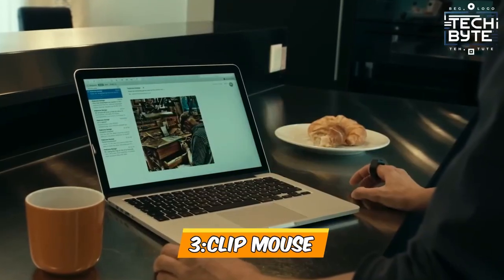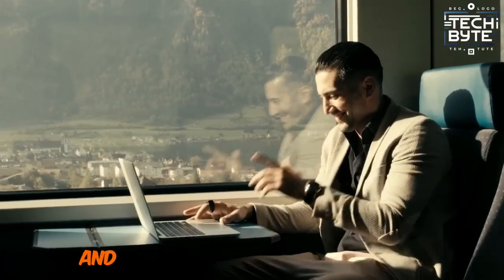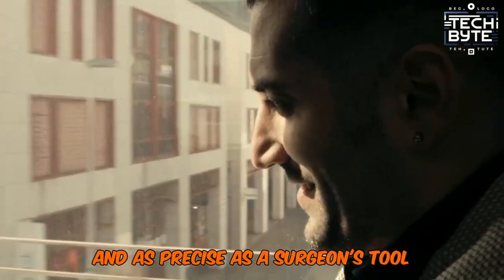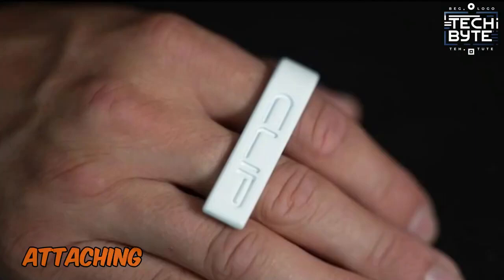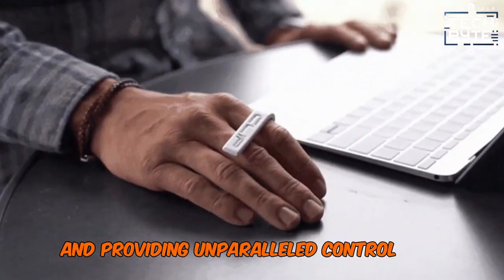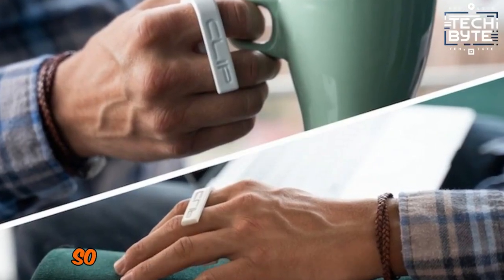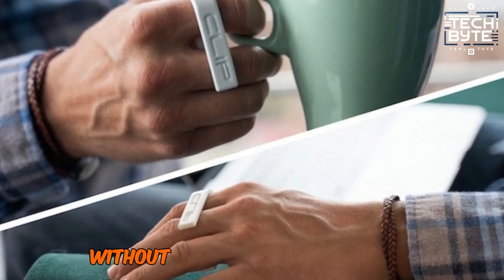Number 3. Clip mouse. Imagine having a computer mouse that's as comfortable as a glove and as precise as a surgeon's tool. The clip mouse is that device, attaching effortlessly to your finger and providing unparalleled control and accuracy. Plus, it's designed to be super comfy, so you can use it for hours on end without feeling a hint of fatigue.